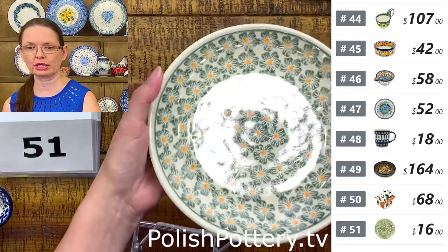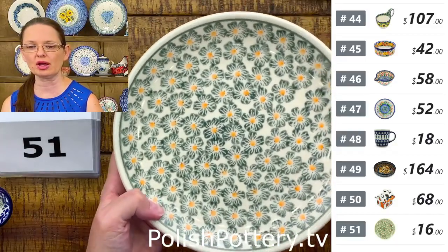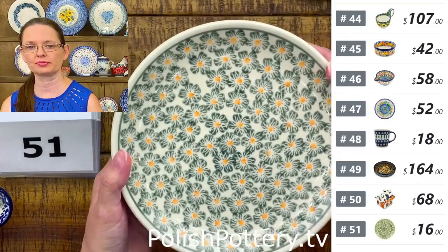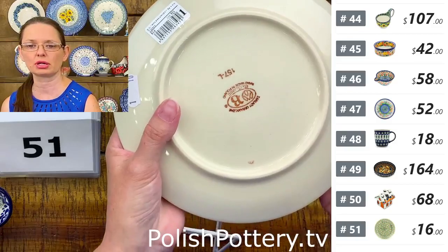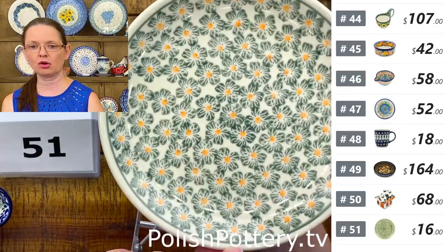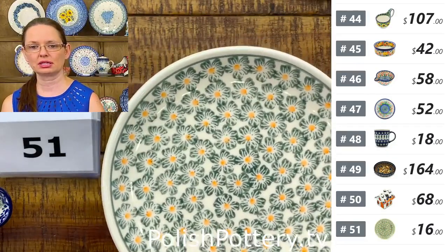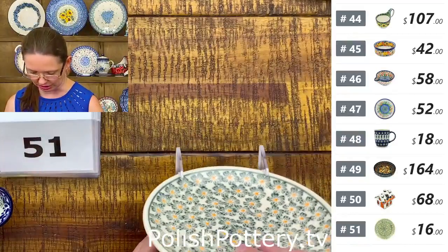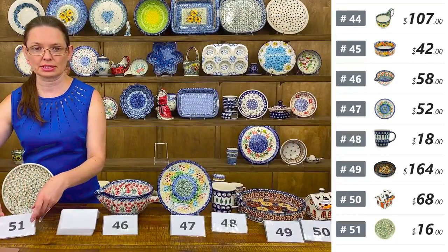Number 51 is a dessert plate, 7.5 in diameter, from Zakłady Ceramiczne Bolesławiec. $16 tonight. They are 7.5 in diameter. Here is the stamp from Zakłady. Dark green and orange. Beautiful. Dark green and orange. $16. Number 51. And let's clean the table.